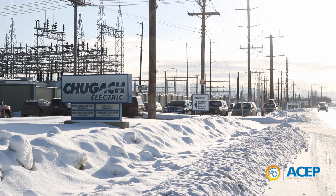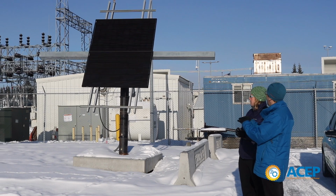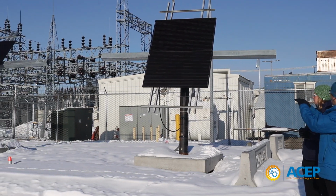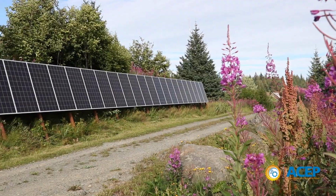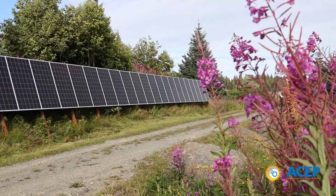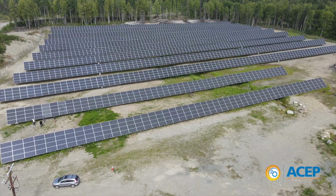ACEP at the University of Alaska Fairbanks has somewhat unique access to electric utilities and private companies in Alaska. We have certainly worked with other partners, and there are other partners on our snow shedding team who don't have the access to solar arrays, either owned by a utility or privately owned, that we have up here. ACEP takes its relationships with its stakeholders very seriously, and we're very careful how we mind those relationships, how we tend those relationships, and we try to be very respectful and find the benefit to all parties involved.